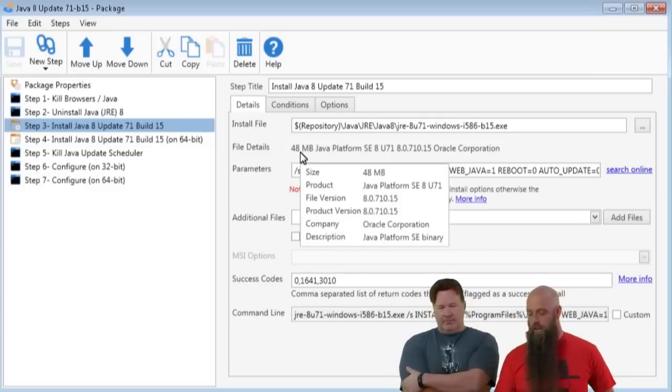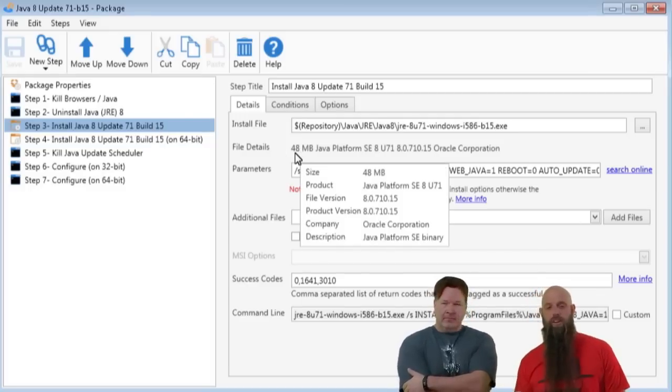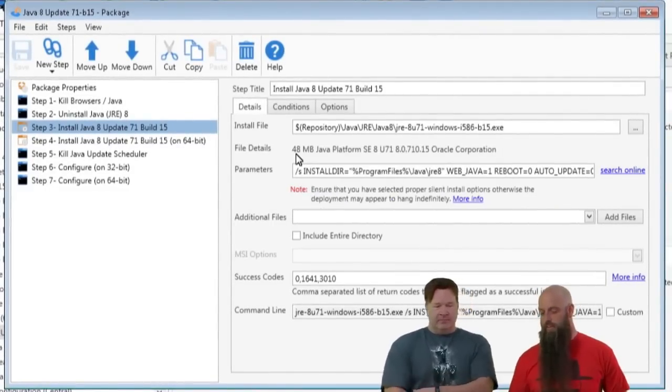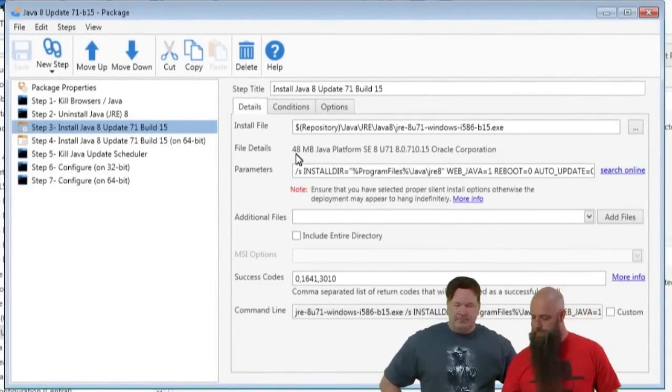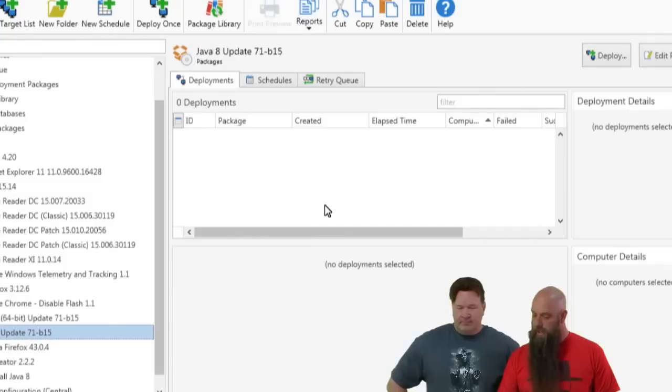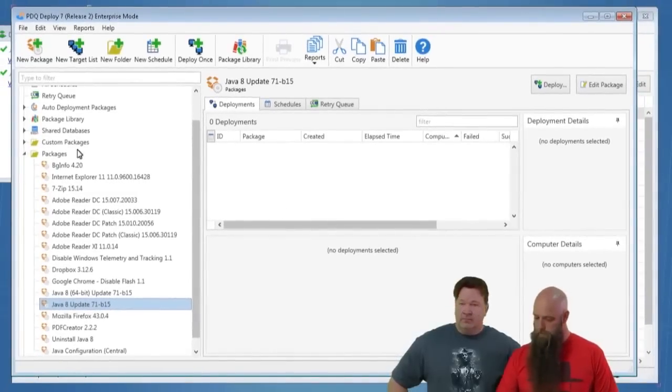So anyway, as Lex mentioned, if you want to do 72, download the offline installer. Use this as a cheat sheet. Just even replace step 3 with the 72 update if you want. And then there's, of course, the 64-bit machines, how we're doing that. So let's go ahead and kick this off, right?